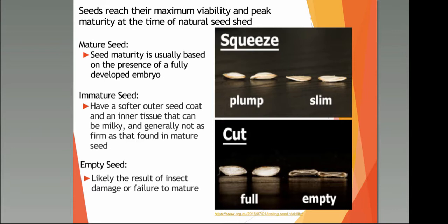They are not going to continue to develop once removed from the plant, so it's essential to ensure material you're collecting is ready. And here's some characteristics of mature, immature, and damaged seeds to guide you with some really great pictures. So with the mature seed, as I already discussed, it is going to be based on the presence of a fully developed embryo, and that outer seed coating is going to be a bit harder. And you can tell, even on the squeeze test and the cut test, there's that full characteristic, and you can see that the embryo is well developed in that bottom seed.